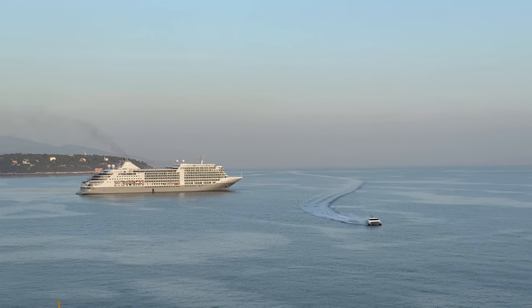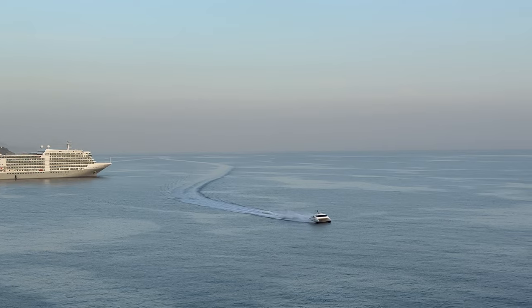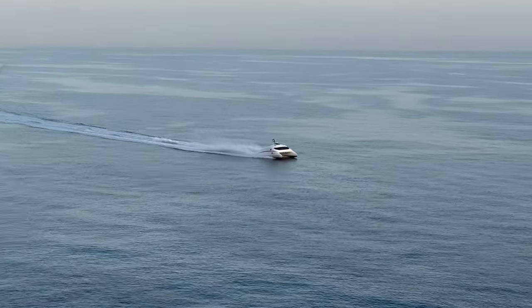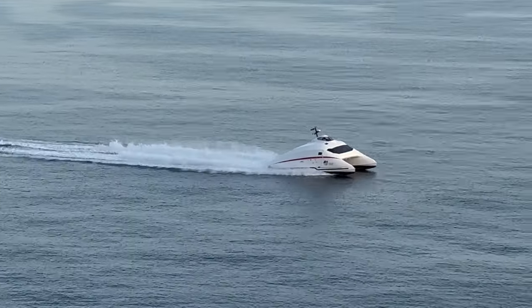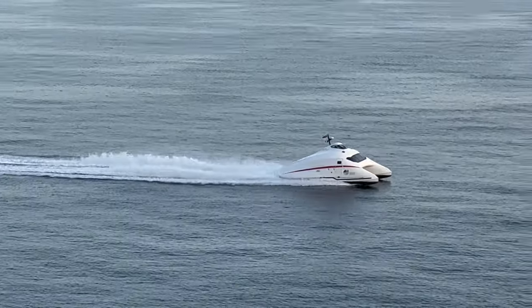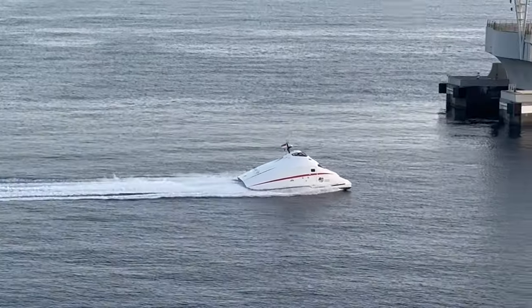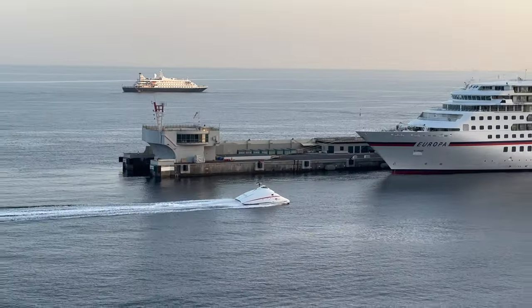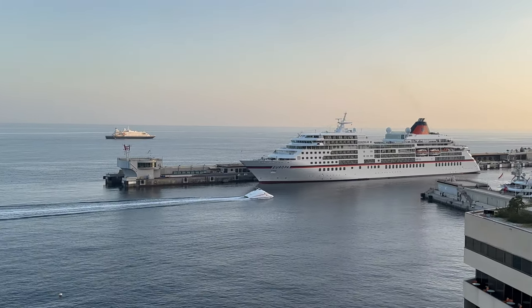Get some nice boats sailing into Monte Carlo Bay sometimes, like this one here. Catamaran speeding in. Hydrofoil or something. Boat. Lucky to see that.